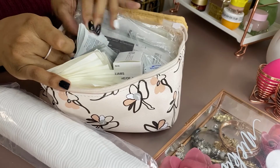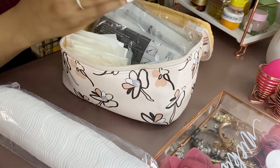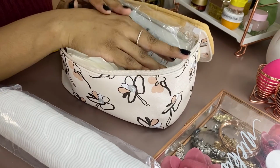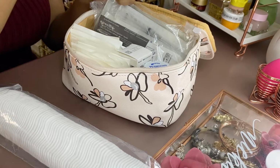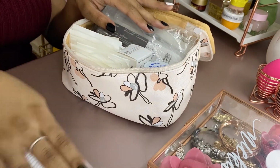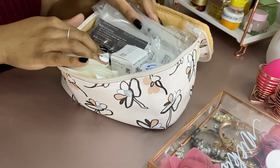Here I have all of my alcohol pads and wipes. Here is my progesterone and oil. And here, of course, is my estradiol. I have to take 4 milligrams 3 times a day, so I take 2 tablets each time. I take it at 9:15 in the morning, at 2:15, and at 7:15. So you saw my wipes, the progesterone oil, my Estrace pills, and the gauze.